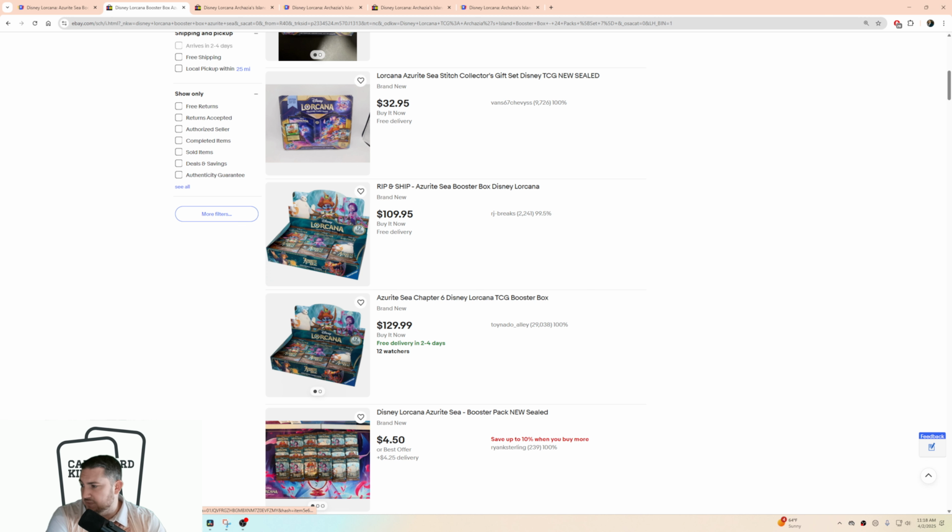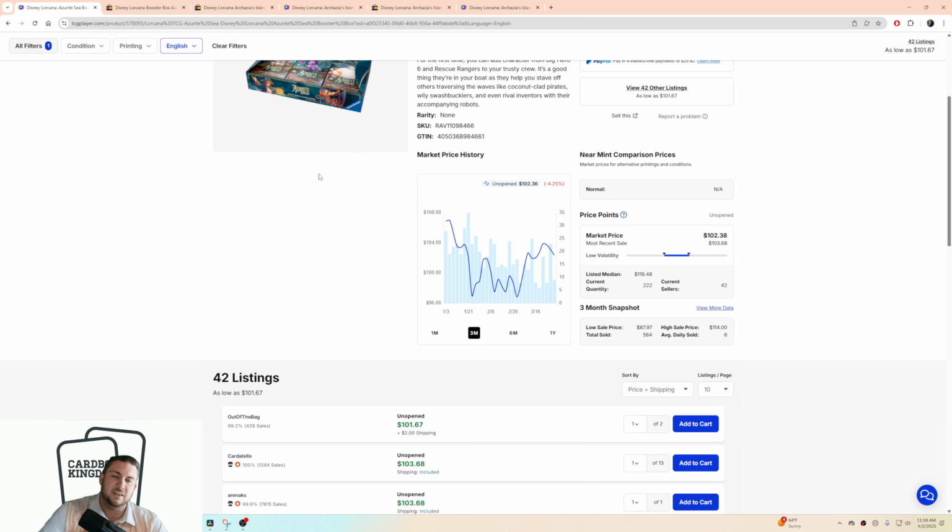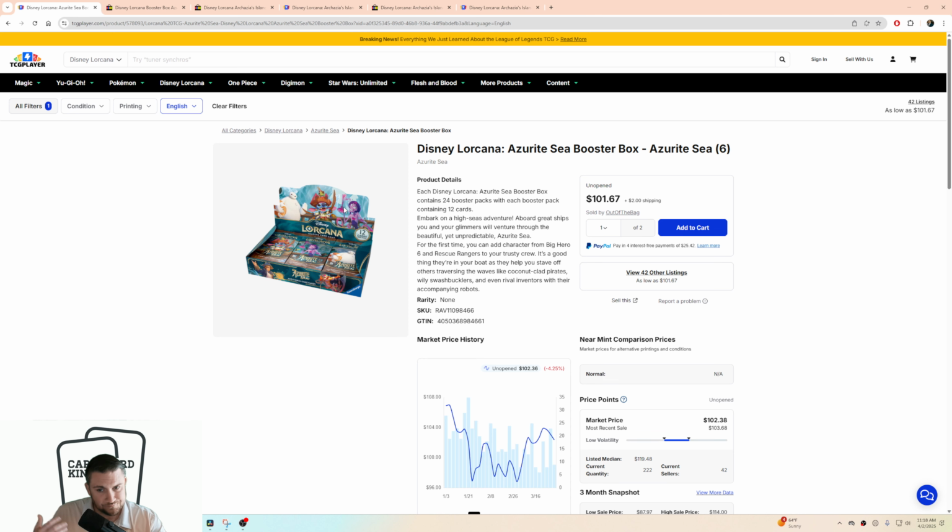This is a box where the expected value is very, very nice. $92 for Azurite Sea. And this is such a unique box because its Enchanteds are the cheapest by a mile. The treasure map style of Enchanted foil that came with this set was not well received by the public. And so you really get some good playables in here that are driving up the value.